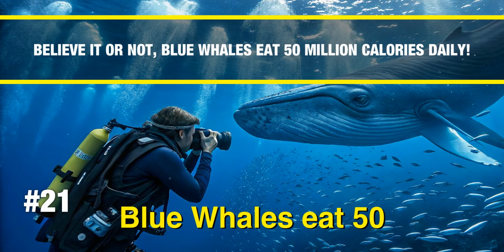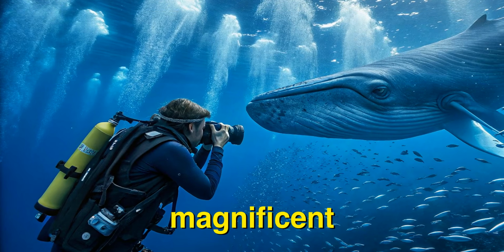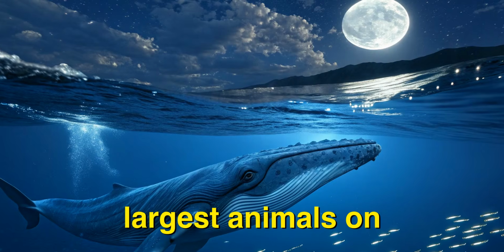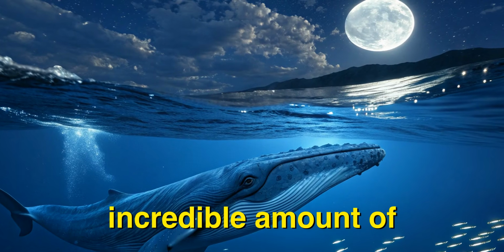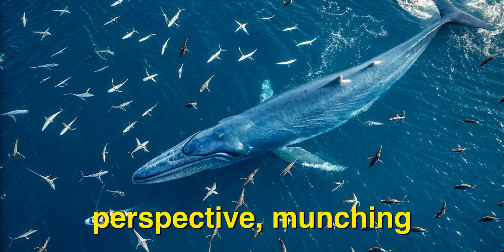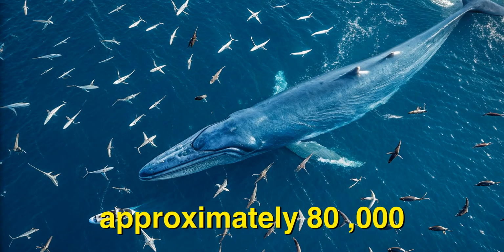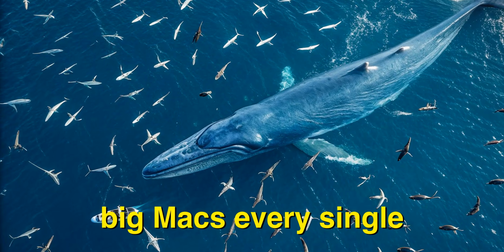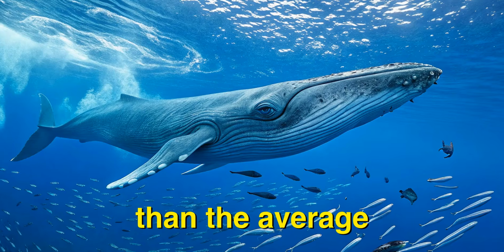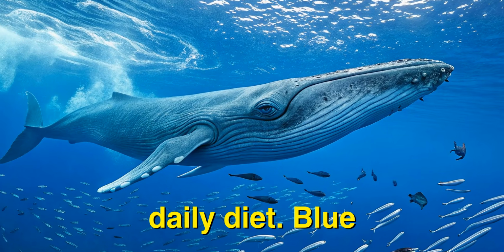Believe it or not, blue whales eat 50 million calories daily. These magnificent creatures, the largest animals on Earth, consume an incredible amount of food to maintain their massive size. To put that into perspective, munching through 50 million calories is like feasting on approximately 80,000 Big Macs every single day. That's far more than the average adult, who typically needs about 2,000 calories for their daily diet.